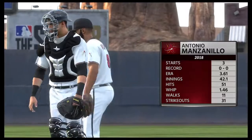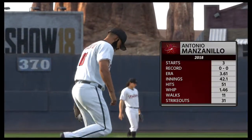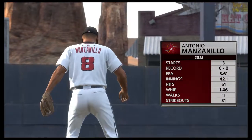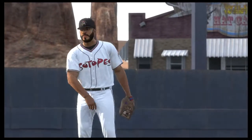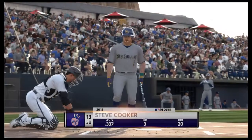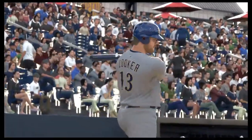Antonio Manzanillo, a right-handed native of the Dominican Republic, will be the starter. What's your take on him, Dan? Hey, Matt, we're getting a look at a guy that's really been struggling lately. In his last 3 starts, he has a WHIP of over 1.50. Lots of base runners, lots of hits, and lots of walks. And that doesn't add up to very good performances. So he's going to look to turn things around in this one here today.